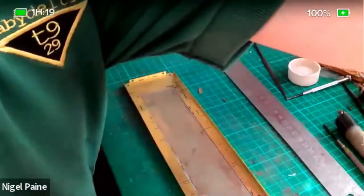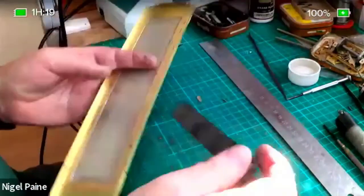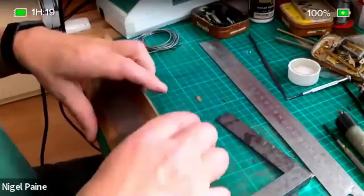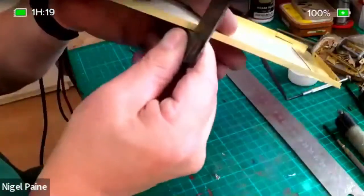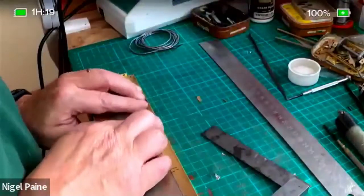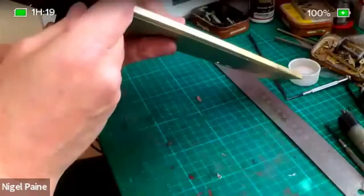So what I've done, I've just folded these up, and one of the good things about this is that by folding it, it will add strength and stiffness to the model. When I'm happy that the angle is a right angle, which it appears to be, I'll run a fillet of solder down the joint, and that will just hold it in place and stiffen the model up, and we will pray that it's all nice and square and flat.